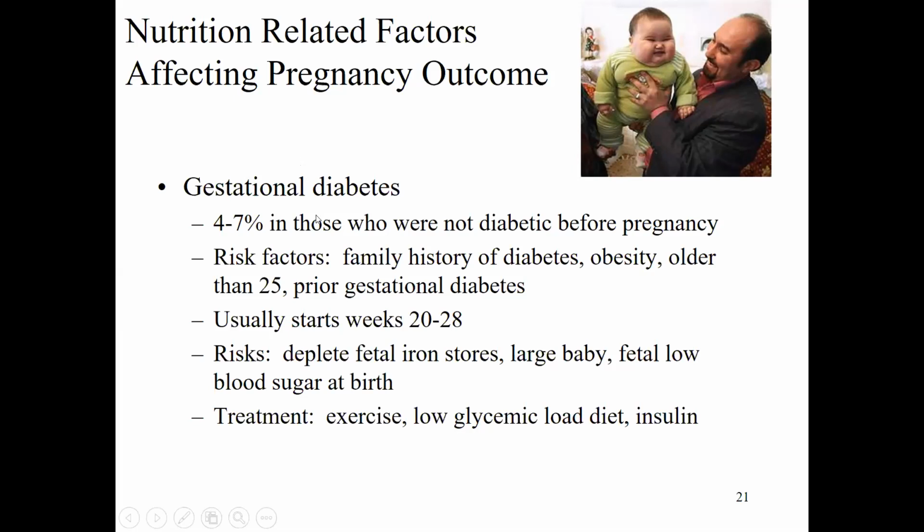It's actually fairly common, 4 to 7% of pregnancies. The risk factors, so we tend to see it in people who have a strong family history of diabetes, people who had obesity before they were pregnant, older than 25, and if they had gestational diabetes before. This is a condition that usually starts about halfway through your pregnancy. They'll start screening for it right around the midpoint.